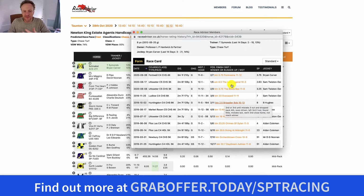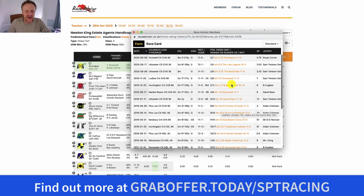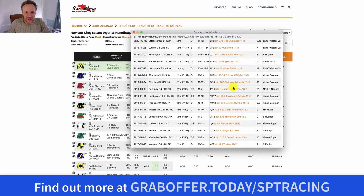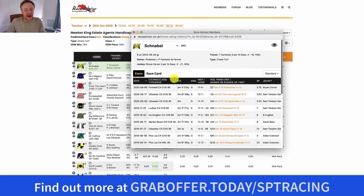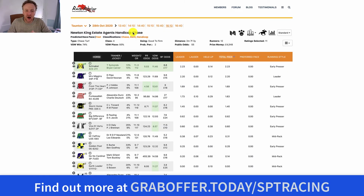Second or third until a mistake. Okay, I'm not worried about the mistake, but second or third, say it's in that front pack again. Coming down here to a last good race back here. This is a bit longer ago now. Headway and then led. So it shows here that there is the possibility for this horse to have that kind of pace and be comfortable with being at the front of the pack for the majority of the race over similar distances. So I'm quite happy with that there. All in all, this is looking like a pretty strong horse.